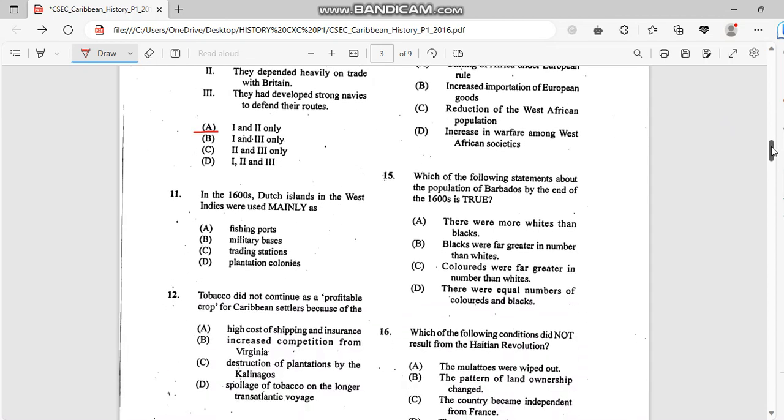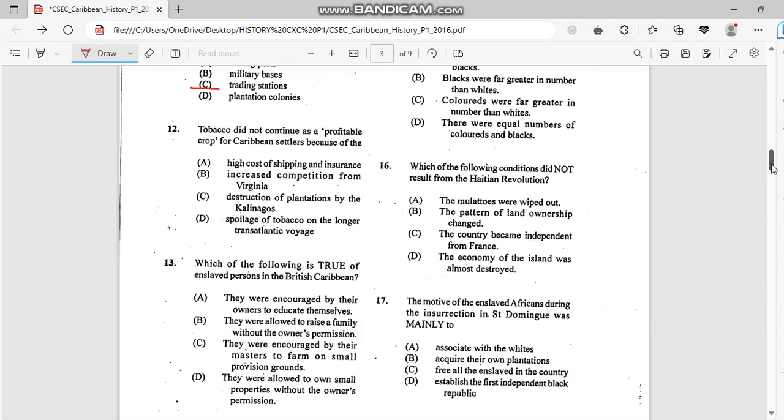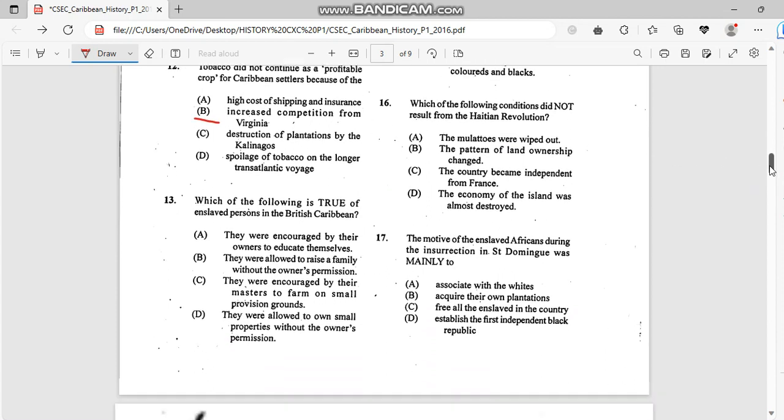Number 11. In the 1600s, the Dutch islands in the West Indies were mainly used as, and you know, guys, Dutch love to trade, so they were used as trading stations. Number 12. Tobacco did not continue as a profitable crop for the Caribbean settlers because of increased competition from Virginia.